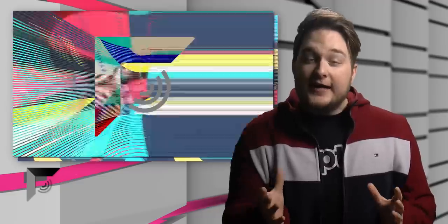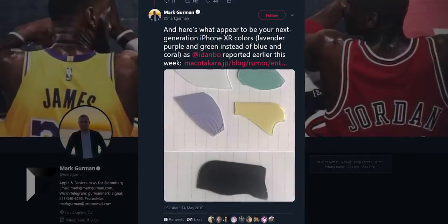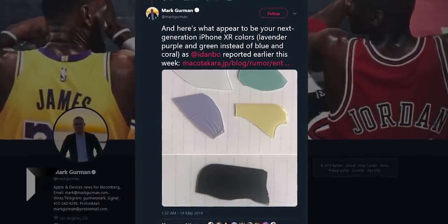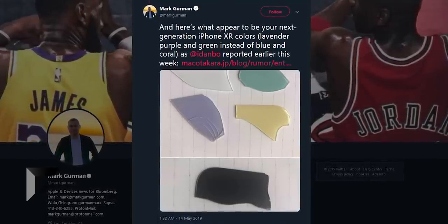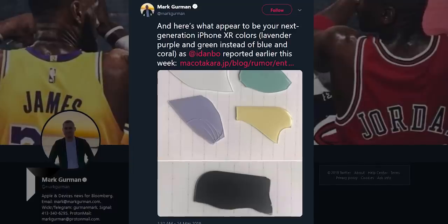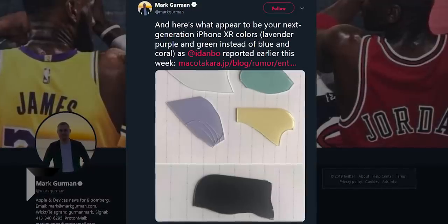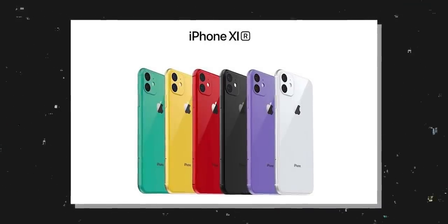Alright, so next up, let's talk Apple news. In today's Apple news, colors! So this one's a day or so old, but if you missed it, that's why we're here. You see, Bloomberg's Mark Gurman, who is on a roll right now with Apple leak stuff, tweeted an image of broken glass shards, which according to him are from the upcoming iPhone 11R. And according to him, these glass shards reveal new colors for the phone, saying that Apple will ditch the colors of coral and blue, which I kind of liked, and instead have a purple and green color. So from those glass shards, here are some renders of what the actual phones would look like with these colors.